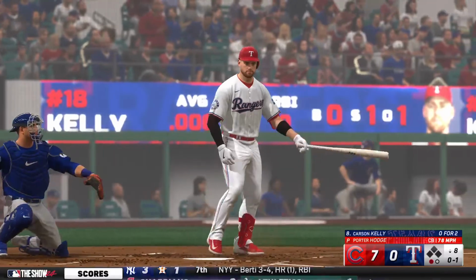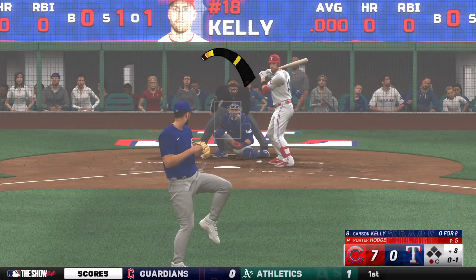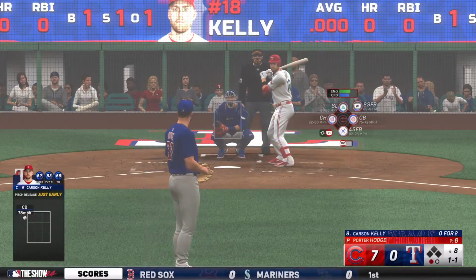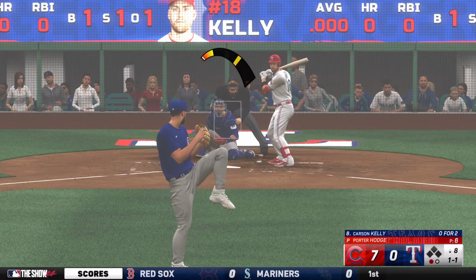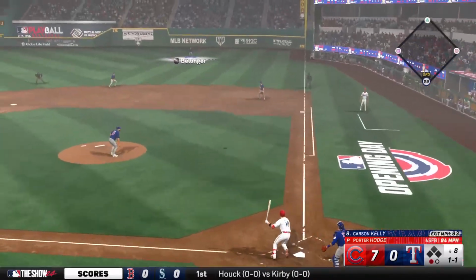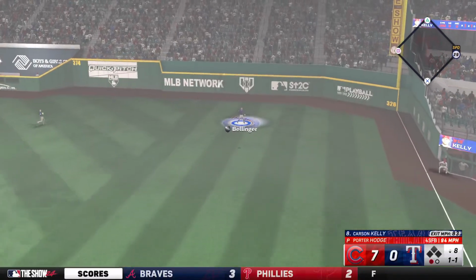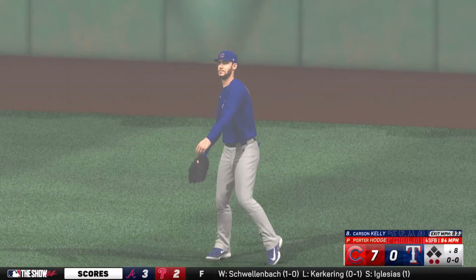Kelly in the box again. Takes a strike. Next pitch is outside. One down, bases empty. In the air, right field. Bellinger drifts towards it and makes the grab. Two away now.